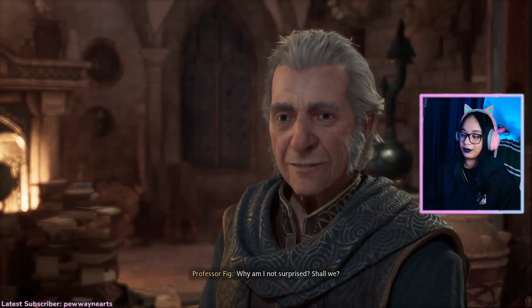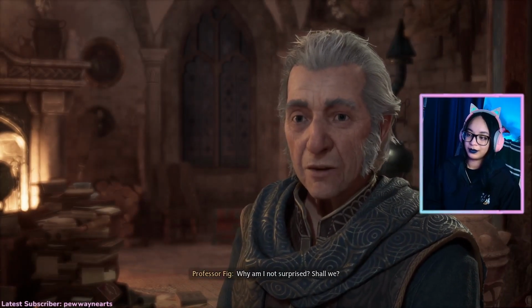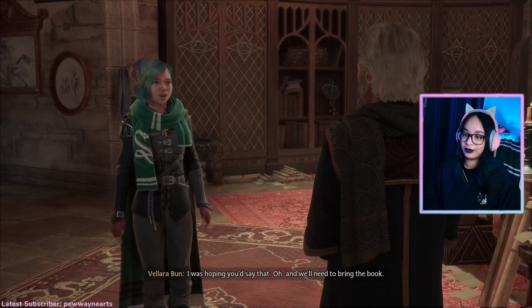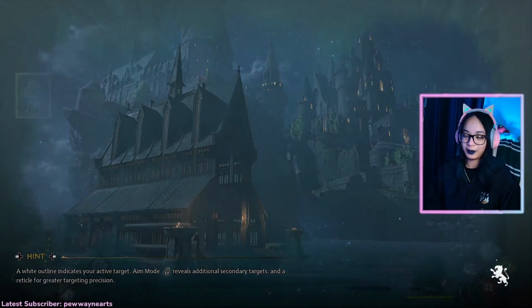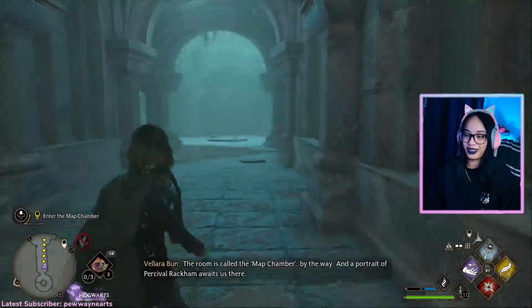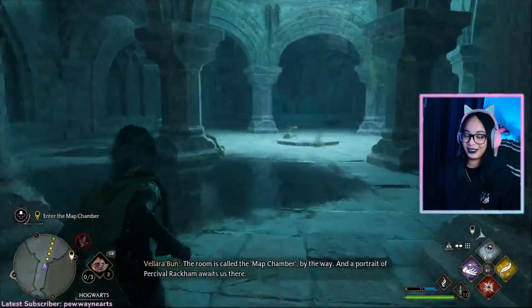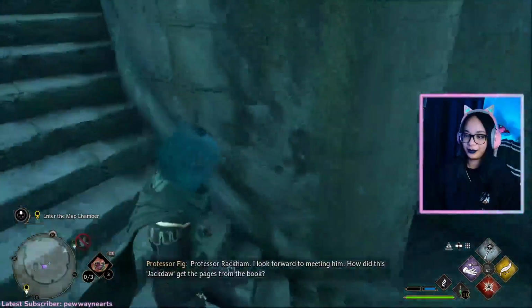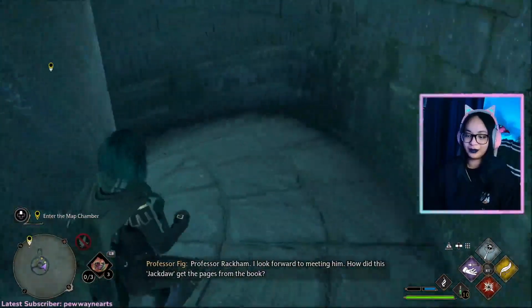Why am I not surprised? Shall we? I was hoping you'd say that. Oh, and we'll need to bring the book. Can he deal with all the bugs this time? Oh, it teleported me. The room is called the Map Chamber, by the way, and a portrait of Percival Rackham awaits us there. Professor Rackham. I look forward to meeting him.